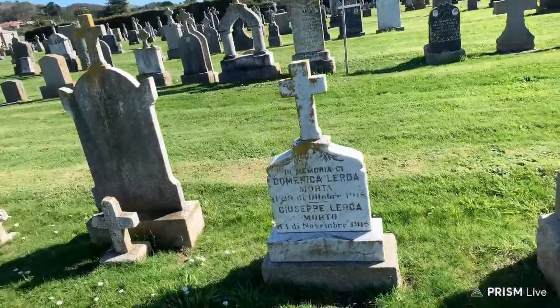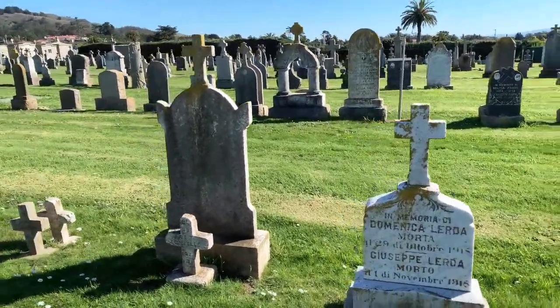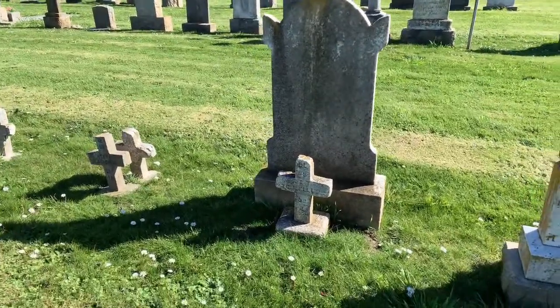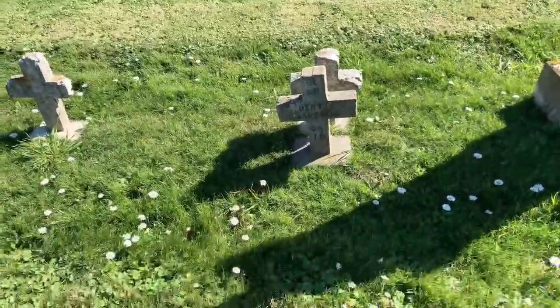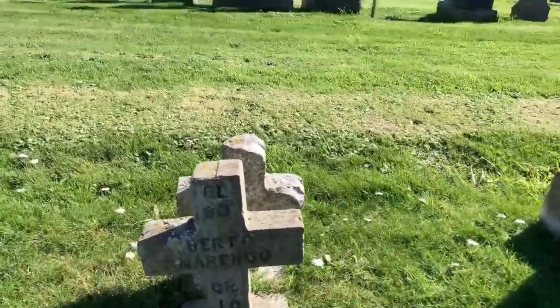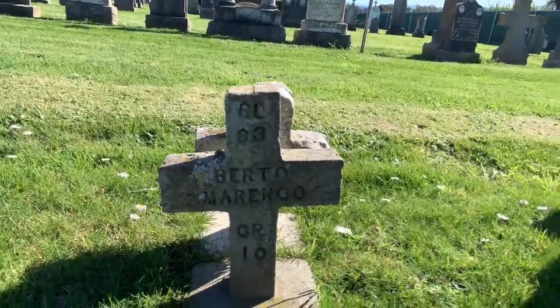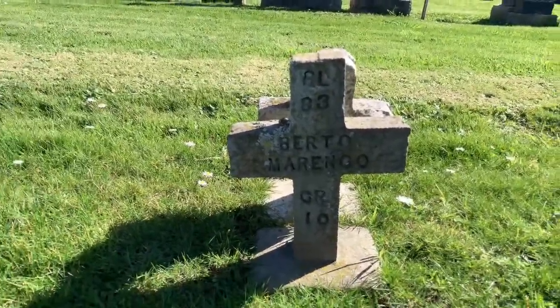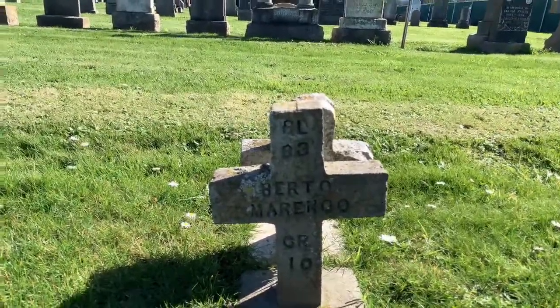I came here today because this is a very interesting place with a lot of cool stones, and I figured you guys would dig this place. Like these little tiny ones. This is different. If anybody knows the meaning of the tiny ones, are these children, or are they just really small stones? I don't know offhand.